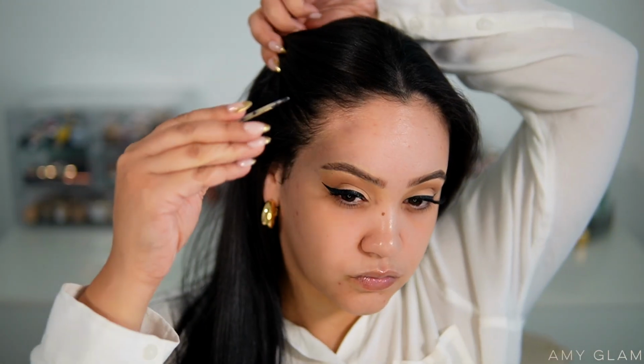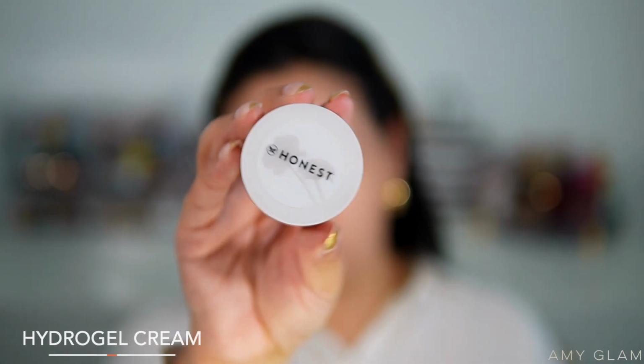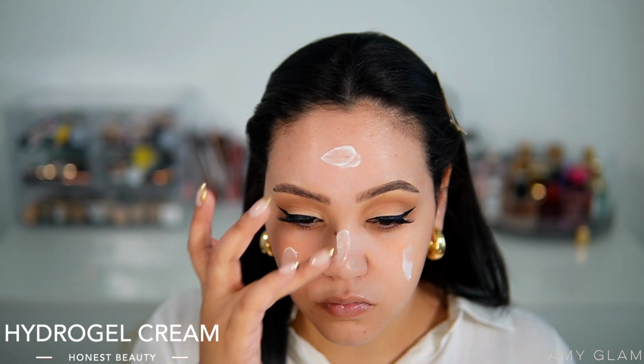So now we're going to move on to our face. First, I'm just going to clip my hair back. I cannot stand having my hair in the way when I am doing foundation or any type of face makeup. And I'm going to go in with my favorite moisturizer at the moment, the Honest Beauty Hydra Gel Cream.